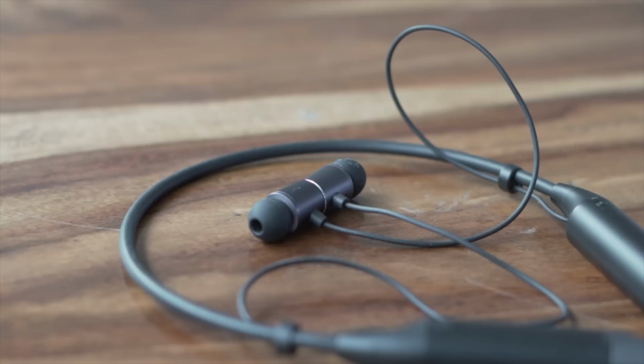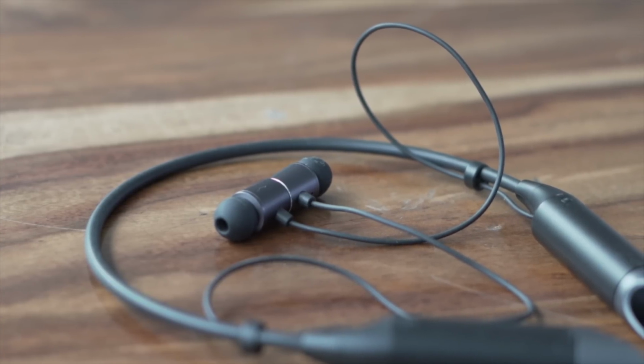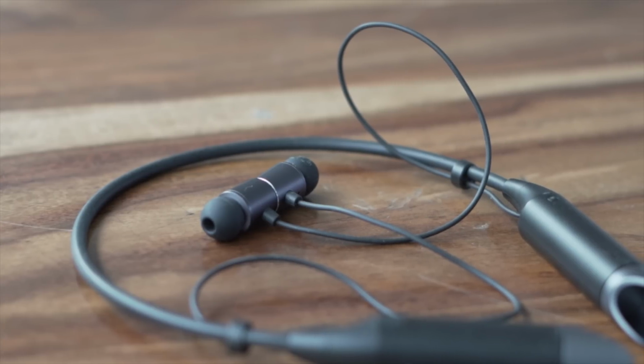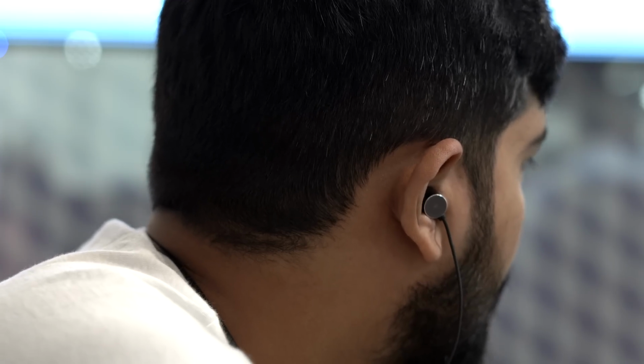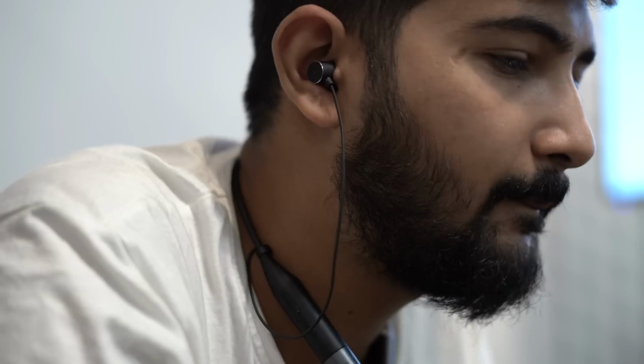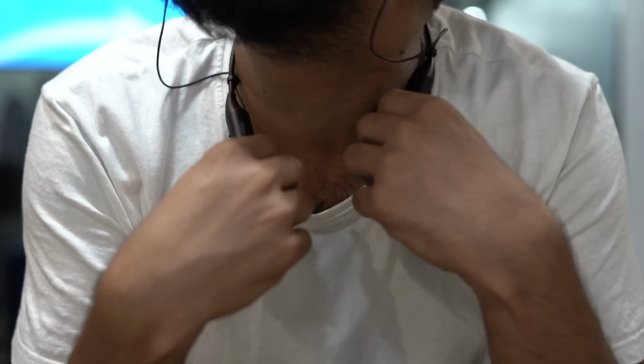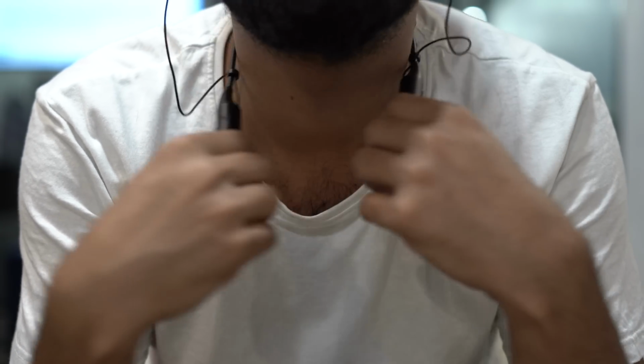Also, this is the only neckband that comes with Qualcomm CVC noise cancellation, which theoretically should offer better call quality, and in our testing, it sounded similar to every other wireless neckband earphones we have. But here's what I didn't like. The bass was too boosted to my liking, and if you hear a lot of rap songs or vocals, the audio does get muddier and distorted at higher volumes. Apart from that, it feels a little bit clunky and it's hard to run with these.